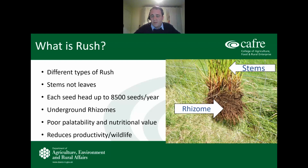A little rush is good for wildlife. It gives shelter for birds and mammals like hares, but once it becomes dense, it's of little value to wildlife.